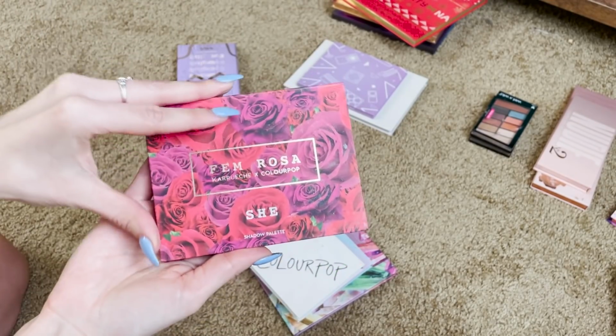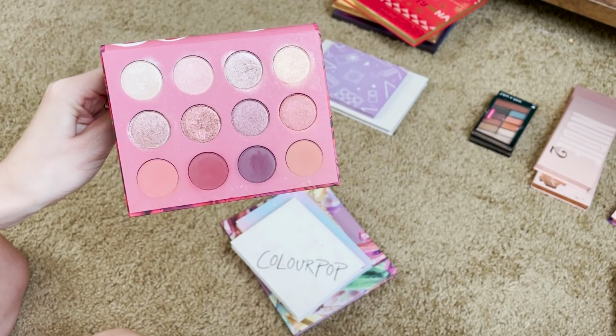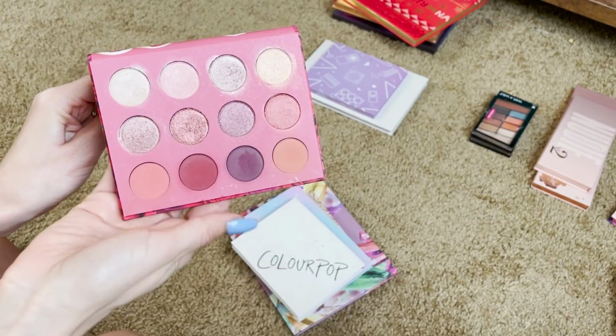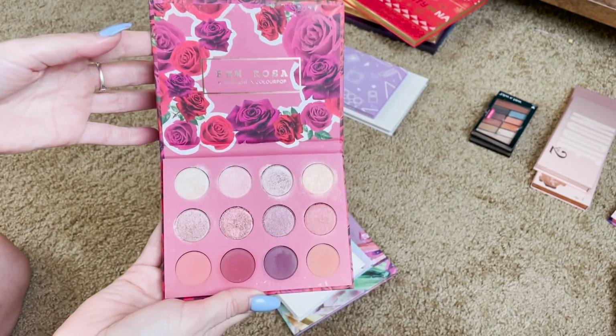This is the Femme Rosa palette. This is old, old, old, old. I did use this one to death. It's very pink, very purpley pink, lots of really pretty shimmers, a really, really nice palette. Even back then, Colourpop had really good formula. And I love the packaging with all the roses on it, really cute.